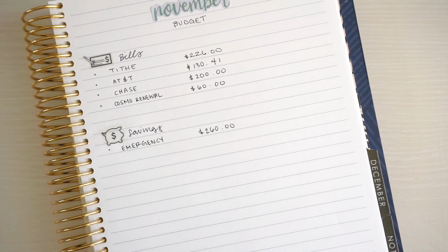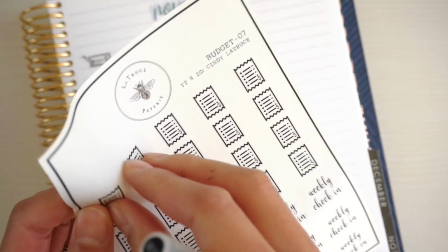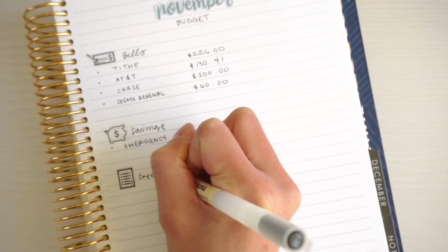Not anything too crazy. Okay, and then for living expenses, I'm going to be using the weekly check-in icon because this is like a little receipt. Isn't that cute? I think it's so cute. Okay, so this is going to be my living expenses.